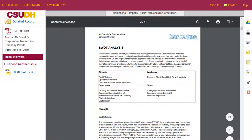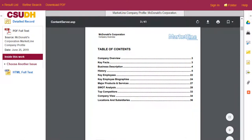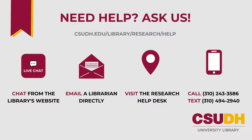SWOT is an acronym in strategic planning that stands for a company's strengths, weaknesses, opportunities, and threats. All of this information could be useful for your company research project. If you're not sure where to find the information you need for business research, ask a librarian.